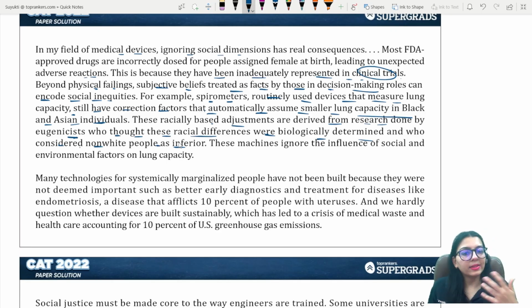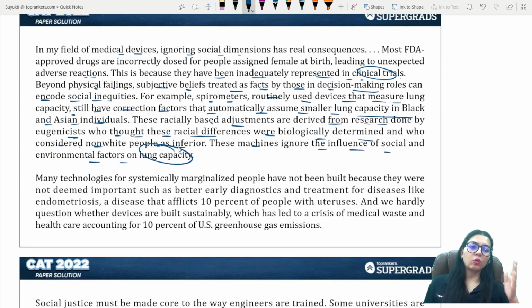Now, the reason the machines are trained like that is because it has been done by these people who feel that, of course, non-whites are inferior. Secondly, they have let their racial differences be biologically determined. Now, these machines ignore the influence of social and environmental factors. So they simply ignore all of the other things that can also impact lung capacity.